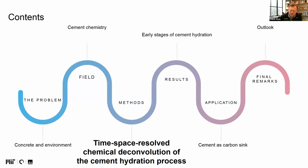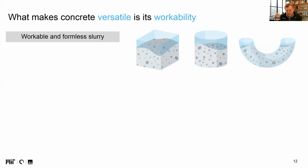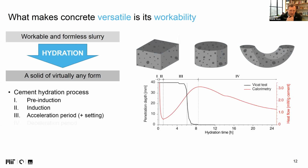So let me now move into a method section and give you an idea of this time-space resolved chemical deconvolution of cementitious materials. And I like to start with saying why concrete is such a great material. It's versatile because of its workability. So you make any shape, you pour concrete in, and eventually it solidifies through hydration. This process is very well known and established.